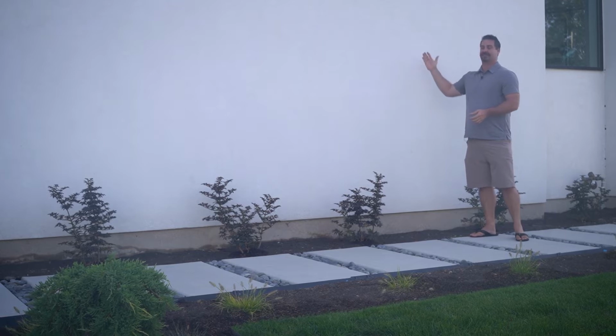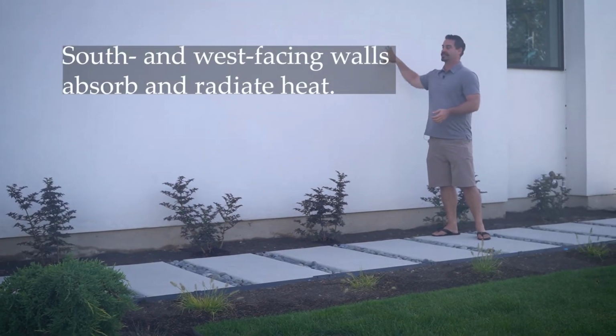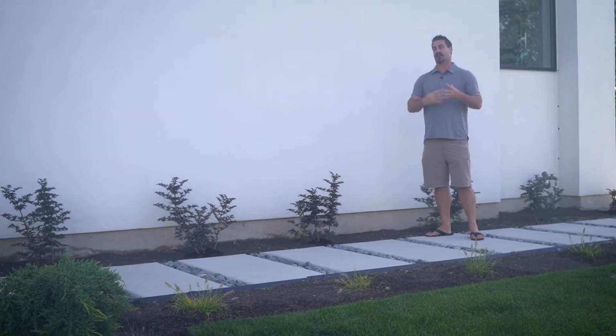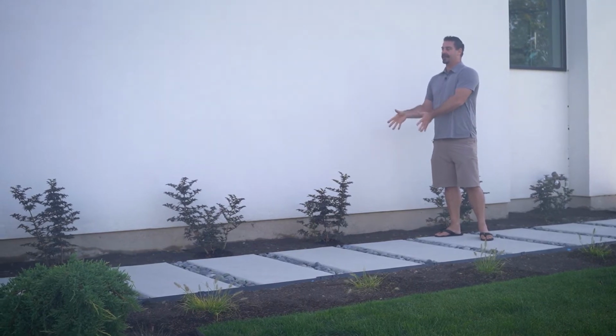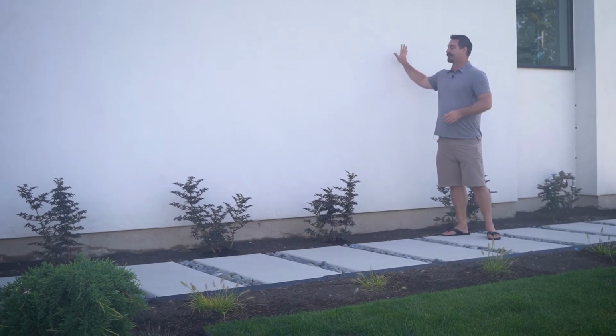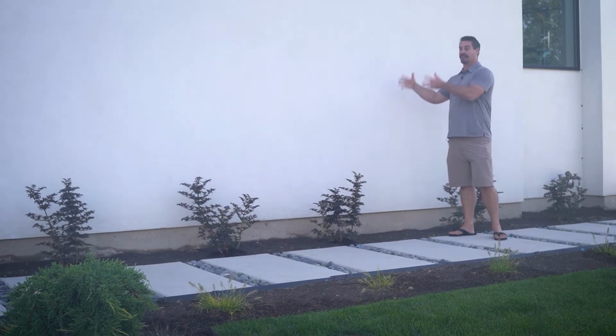Now, this wall faces west, and one of the challenges that you have with structures like this is that they absorb heat during the day and radiate it at night, which makes it very hard for plants. And only having about 2 feet here, I don't have a whole lot of options for plant material that will take the radiating heat from the wall and only get about 2 to 3 feet wide. That's all that I have here.